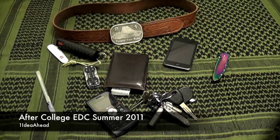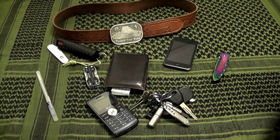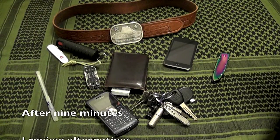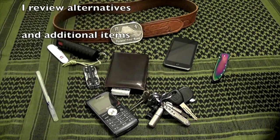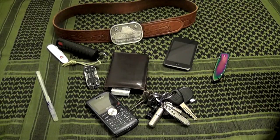I'm your host Dash, and we are going over my everyday carry system. For the last 6 months, I have been trying to downsize as much as possible while still maintaining the preparedness and capabilities that I'm used to, that I like having with me in case I need to have something.